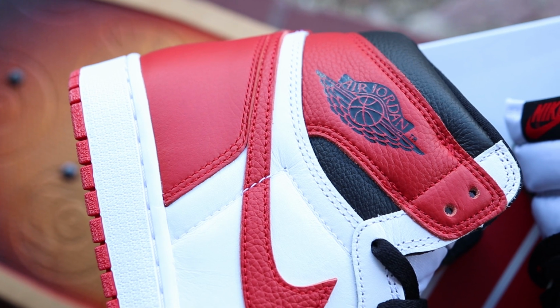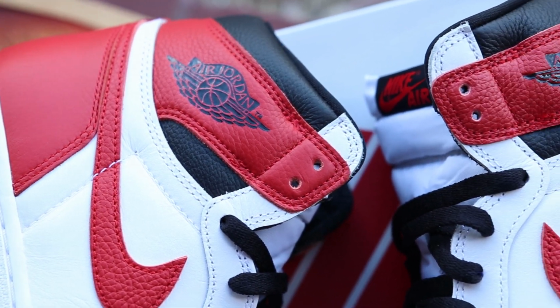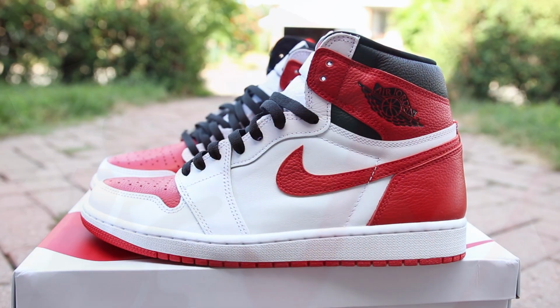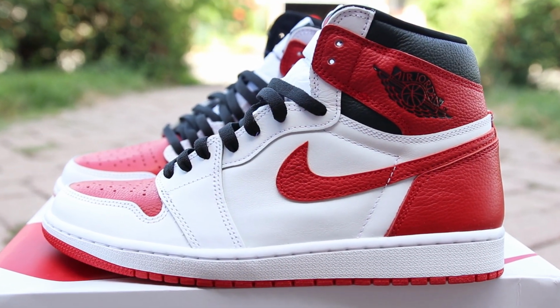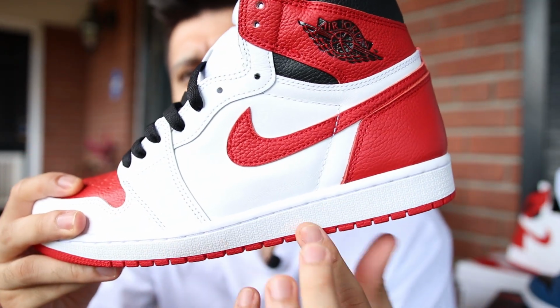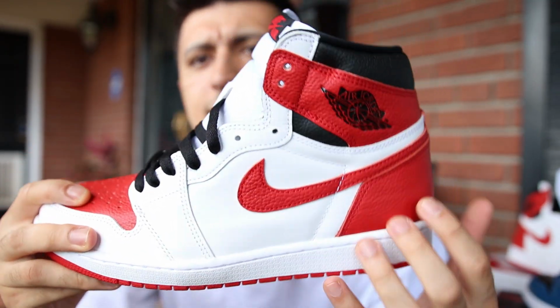The main difference is it doesn't have all the collaboration stampings, it doesn't have the higher quality elevated materials, it doesn't have that creamy sail midsole. Instead it goes for the all pure white midsole right here, but you can even customize. I've seen a lot of people customize that.